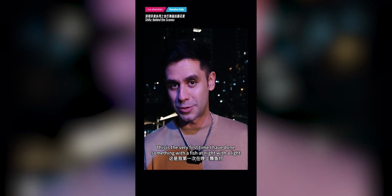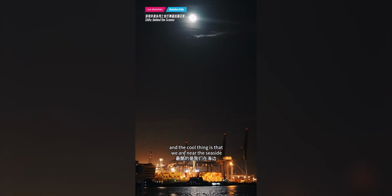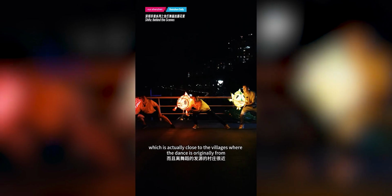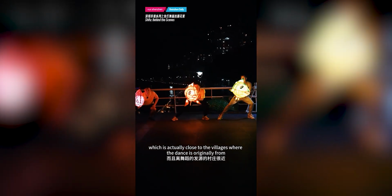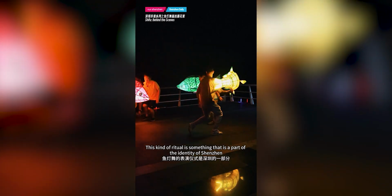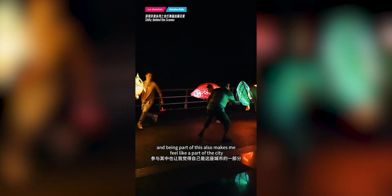This is the very first time I do something with a fish at night with the light. I think it's very beautiful. And the cool thing is we are near the seaside, which is actually near the villages or the places where these dances are originally from. And these kinds of rituals are part of the identity of Shenzhen. And being part of this also makes me feel part of the city.